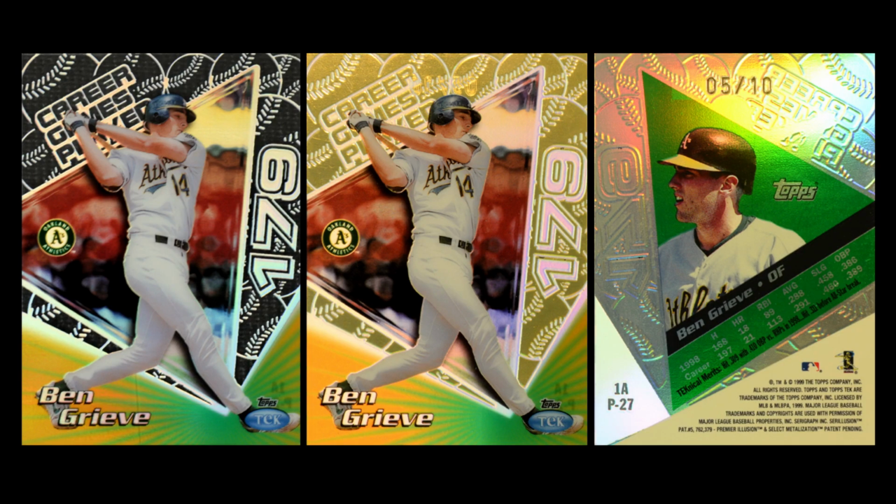They also have a parallel, but instead of diffractors, this is a gold parallel where they took the acetate and replaced it with gold holofoil. So the card's not see-through, but the big thing is on the card back, these are all individually serial numbered out of 10. That means that there are 60 different cards for each player. There are 600 total gold cards, 10 each for each one of the 60 cards. Still a lot of cards, but a lot easier to wrap your head around. Thank goodness they did this.